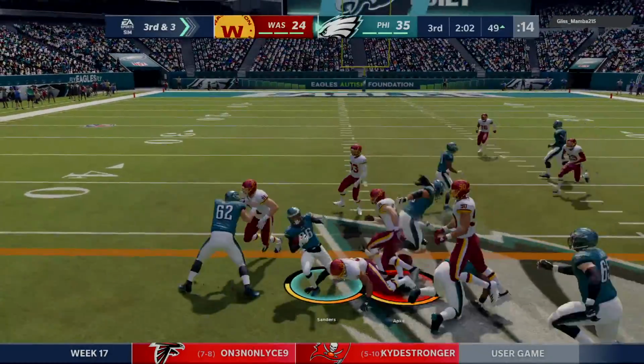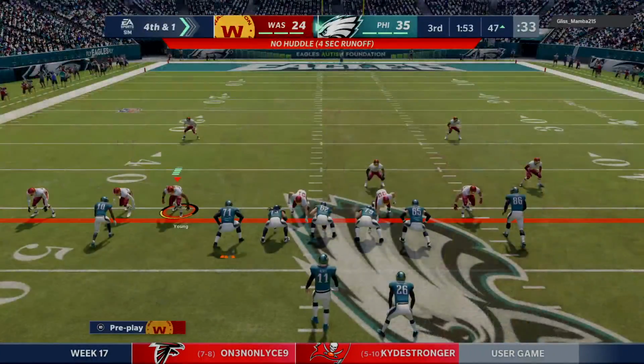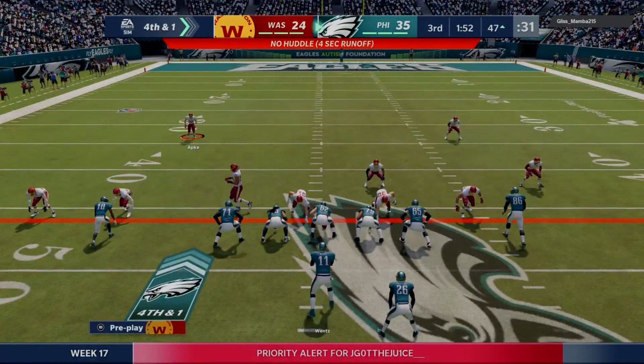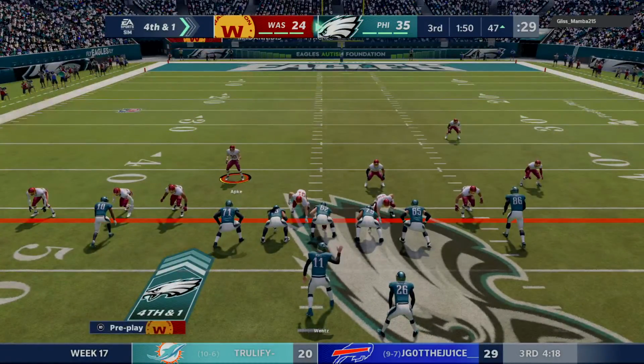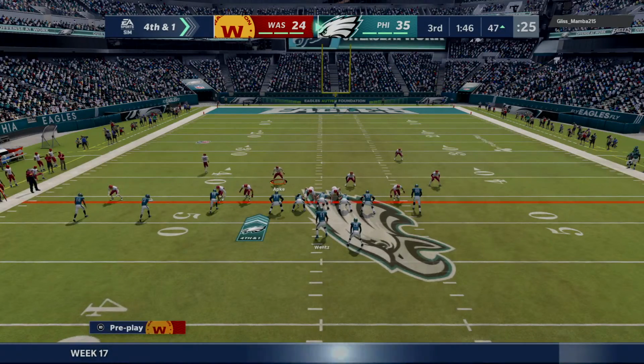Sanders here as they run out of the gun. And they're going to mark him down short, maybe by about a yard, if that. He needed 3. He got 2. Now that'll set up an interesting situation here on 4th and a yard.